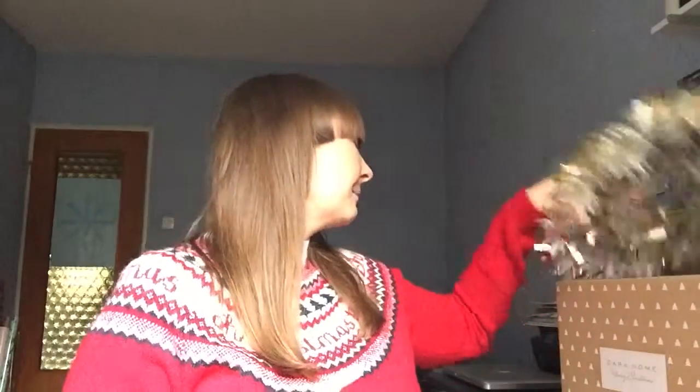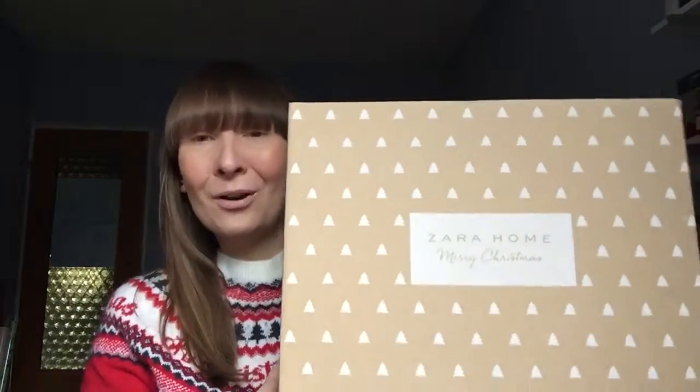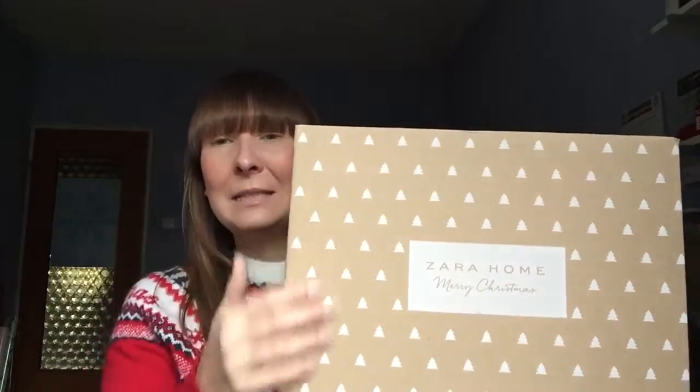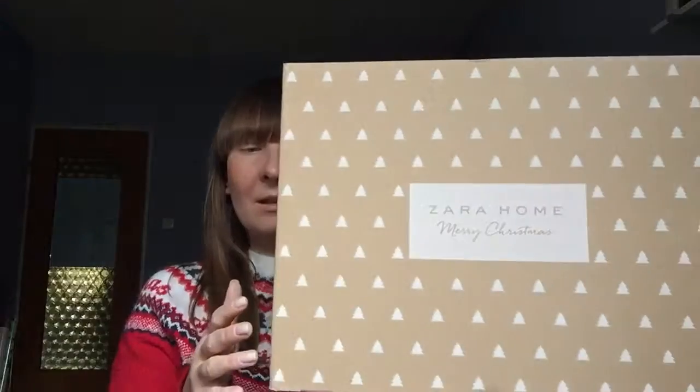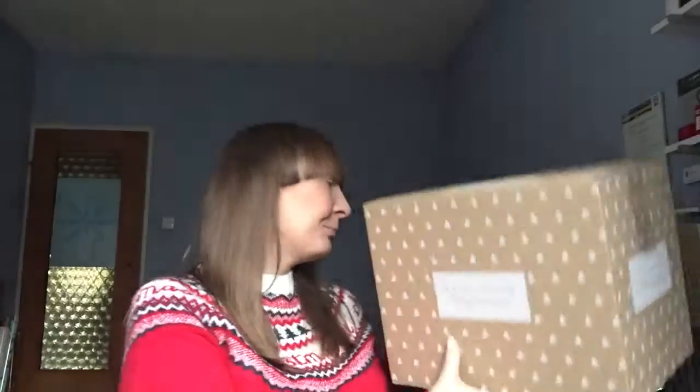And last but not least, this year actually I didn't shop too much at Zara Home, but I bought one Christmas present there, and it came, because I bought it online, in this amazing cute box that I just love. As you can see, I am kind of a rustic type. I like rustic kind of simple design, and when I saw this, I was just in love. So yeah, that's my Christmas haul.